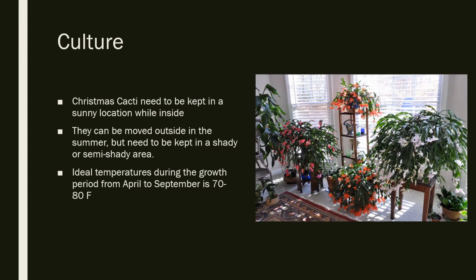As far as culture, Christmas cactus need to be kept in a sunny location while inside. You can give them the brightest window you've got in the house. That's great. They would love that. They can be moved outside in the summer, which is usually what I would prefer to do with them. But they do need to be kept in a shady or semi-shady area outside. They do not like full sun at all.